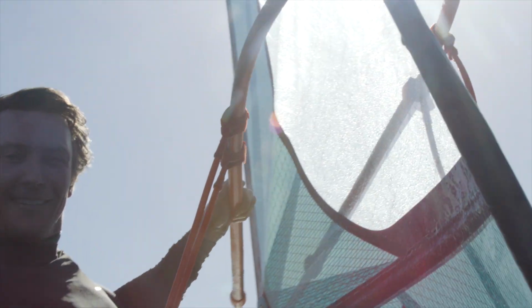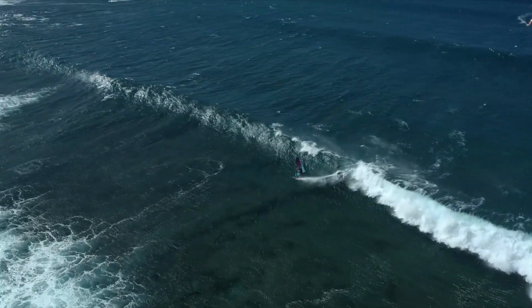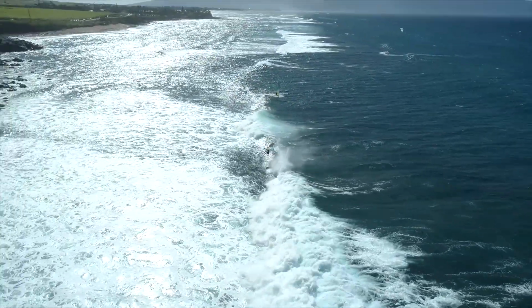Particularly at Hookipa, I'm always on the Zone. I like the down the line feel. Feels light in the hands, depowers, has a good amount of twist. So that's why I mainly use that sail for down the line conditions. And if I'm traveling to other places that have a little bit more onshore conditions, I'll definitely switch to the Combat. It has a little bit more stability, a little bit more grunt. Just feels better in those onshore conditions.